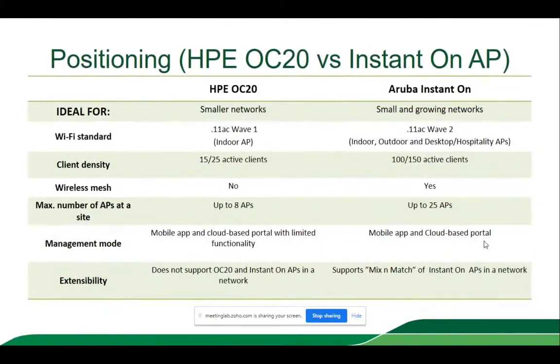Now, this slide would be telling you about the positioning, because it would be sharing some differences between what HP OC20, the previous version, was and what's new in this Instant On. First of all, what's new in this Instant On is that it is for small and growing networks. Okay, it's not only for the smaller network. It's also because we have considered scalability. Okay, so we have enhanced from 8 APs to 25 APs per cluster. Okay, we have active client density. We have increased from 25 to 150.